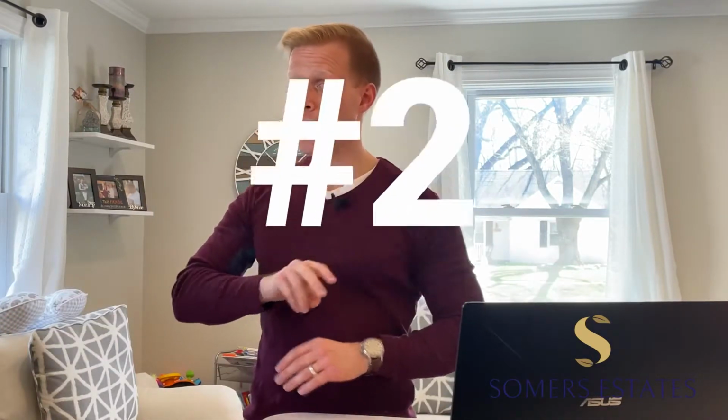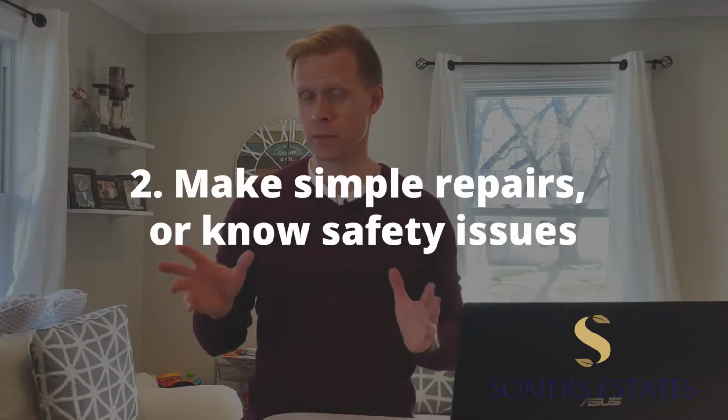Step number 2, take care of any obvious repairs that are in the home. I think safety goes without saying. There are some people who don't believe in doing anything until the inspection happens with the buyers. I personally believe that if you take care of any safety issues that you know of in the home before you go on the market, it's going to pay off versus a buyer getting scared and beating you up. I think the opportunity cost and even the fear that the buyers have for things like that tend to beat you up more after the fact than if you just nip it in the bud from the beginning.